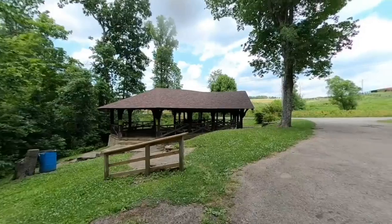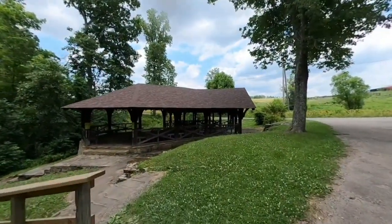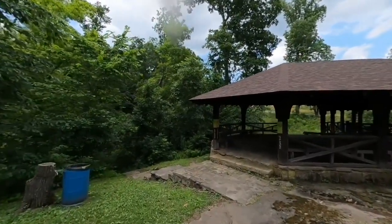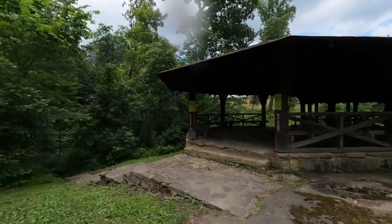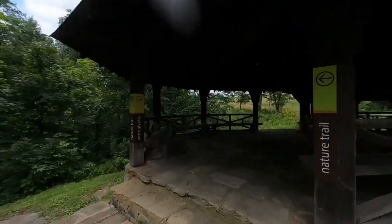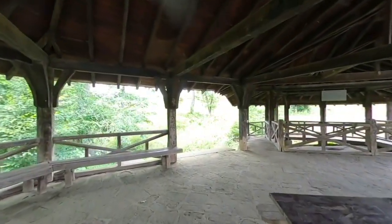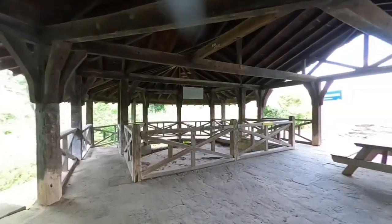So let's take a little gander around here. It's a really nice day out. And we'll go down this trail here in a second, but let's see what we can see over here.